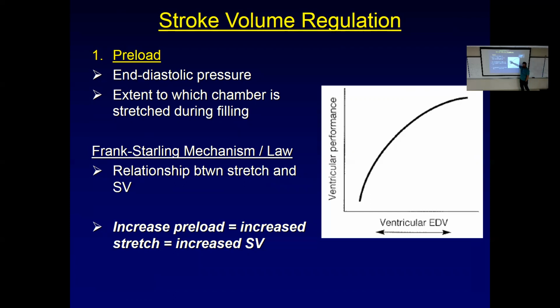Ventricular performance. This could be strength of contraction, or it could just be stroke volume, okay? This is how much blood is leaving the left ventricle. Here is ventricular end-diastolic volume. So this is the extent to which we are filling. So this is preload. As preload goes up, ventricular performance goes up. This graph is called the Frank-Starling graph. Okay, you can call it this. So, why does stretching help?